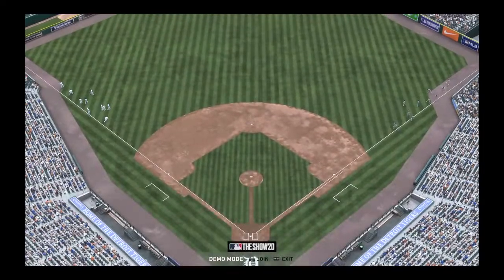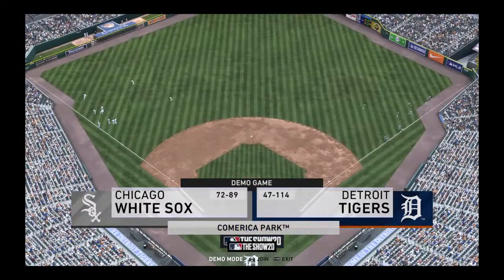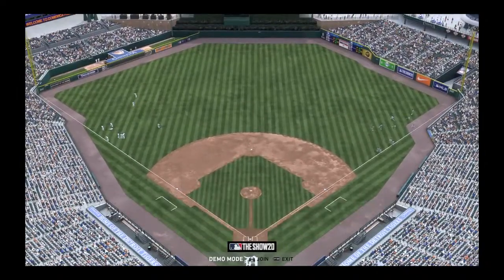Afternoon baseball here on the show. Today we've got a good matchup ahead between the Chicago White Sox and the Detroit Tigers. Major League Baseball on the show starts now.